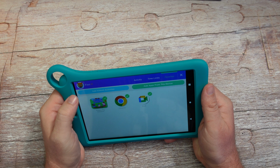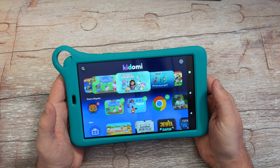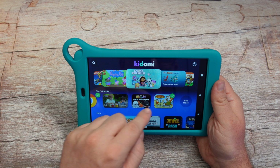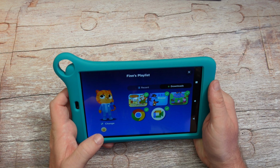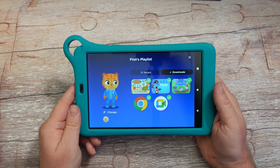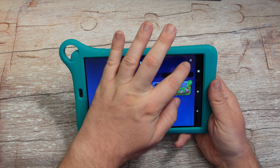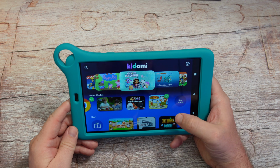And when he goes in here, I'm going to exit this out. No, I'm not going to exit Kidomi. I'm just going to go here. And he has access to all that stuff that I added. I can hit see more, and he has access to any and all of these different apps. You can see now he has access to the Google Meet app in case I want him to do video chats, and Chrome, I just added that in there. And then that other app I downloaded, and it shows up right in his playlist so he can easily find it and easily use it.